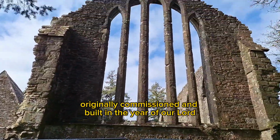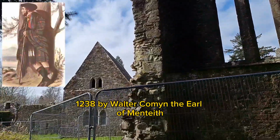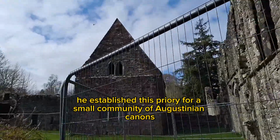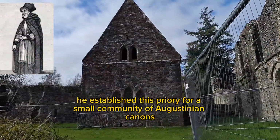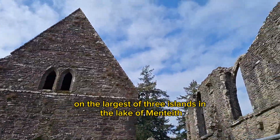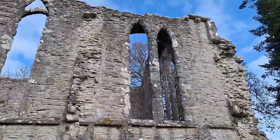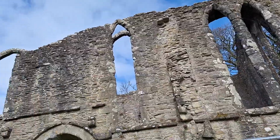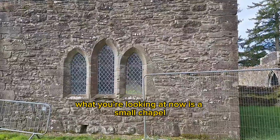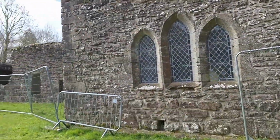Originally commissioned and built in the year of our Lord 1238 AD by Walter Comyn, the Earl of Menteith. He established this priory for a small community of Augustinian canons. The priory is located on the largest of 3 islands in the Lake of Menteith. What you're looking at now is a small chapel that contains some remarkable looking effigies.